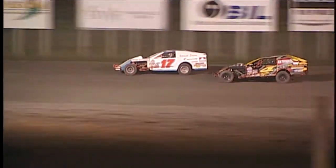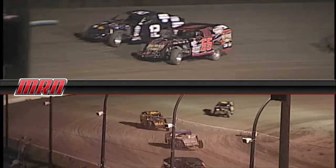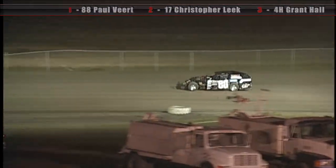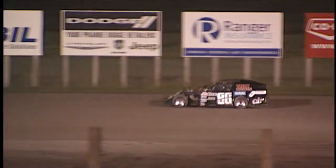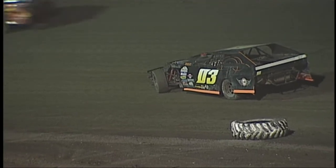As we're going into turn number 2 now, your leader still is that 88 car. The 17, though, feeling a little pressure by that 4H of Grant Hall. Got a car spinning around in the middle of turn 1, and there's going to be the caution flag. Hopefully the leaders do see him, and they do, and they're going to get around him. That was a close call. Well, we'll reset once again. Get back to the action here.